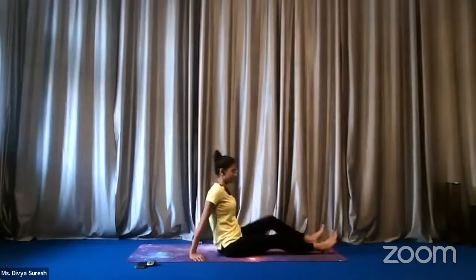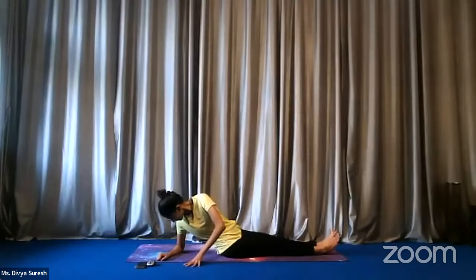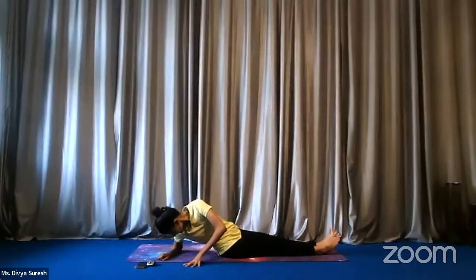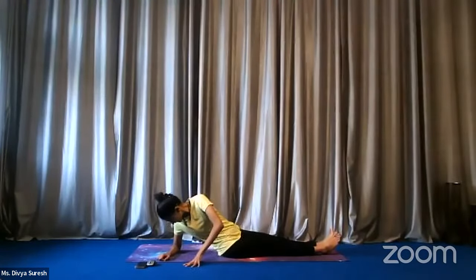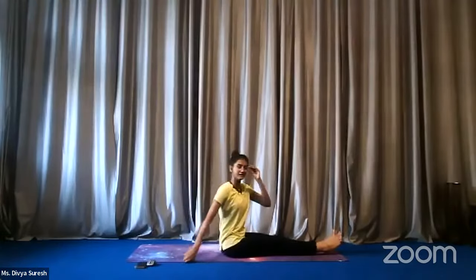Feel a good twist in your spine. Together. Turn through the right side. Try to touch down and breathe. One. Two. Three. Try to touch. 4, 5. Inhale, come up.